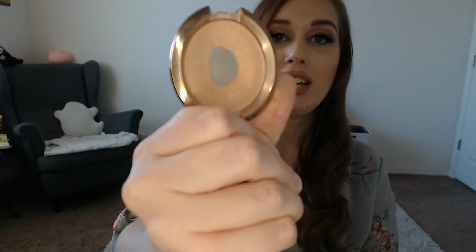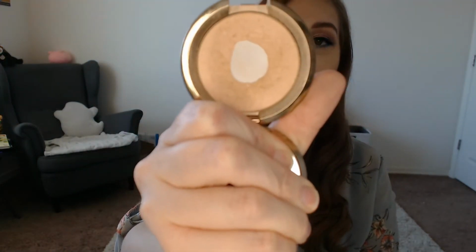So then for highlight, this is another product that I'm making some really great progress on. This is the Becca Light Chaser Highlight for face and eyes, in Champagne Dream Flashes Bellini. Last month I had hit baby pan, and as you can see, I have expanded that pan. Oh, I am so happy with this.